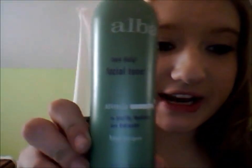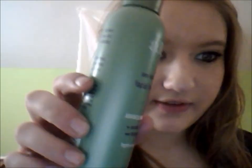So I use this every day. I love this because a lot of times when I use a toner, your face feels dry or tight and you can't smile. I don't like that feeling at all. But that's what I like about this, it doesn't give you that feeling. It feels really soft and really smooth. It doesn't feel dry at all, which I just absolutely love. And it smells pretty good too.